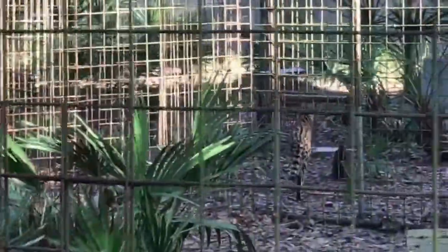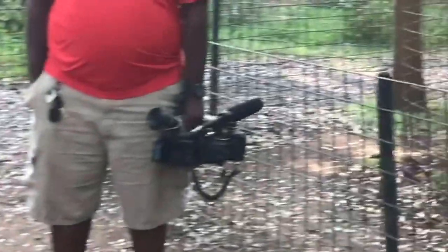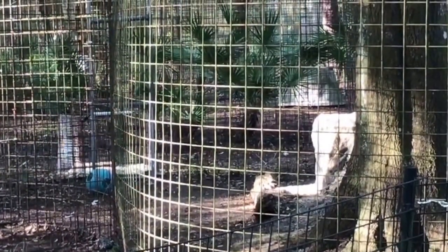Sheena, are you ready for breakfast? The cats are all saying, I really hope these new guys aren't messing up our routine for breakfast. Alright, since there's nothing to see right now, I'm going to go ahead and sign off, and I'll bring you guys back if Lakota comes out.